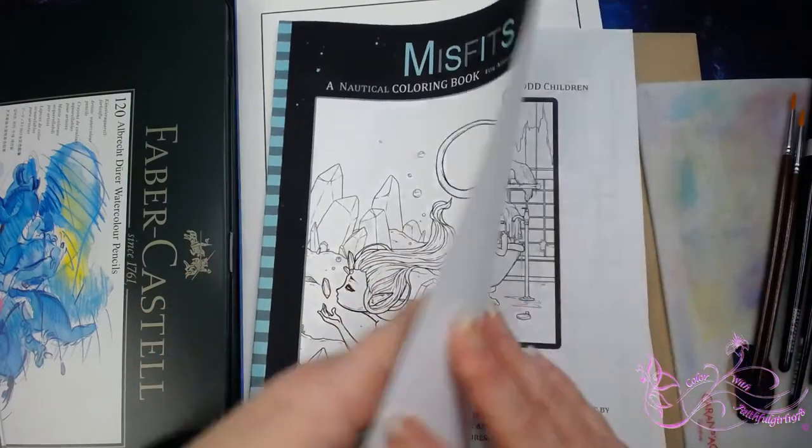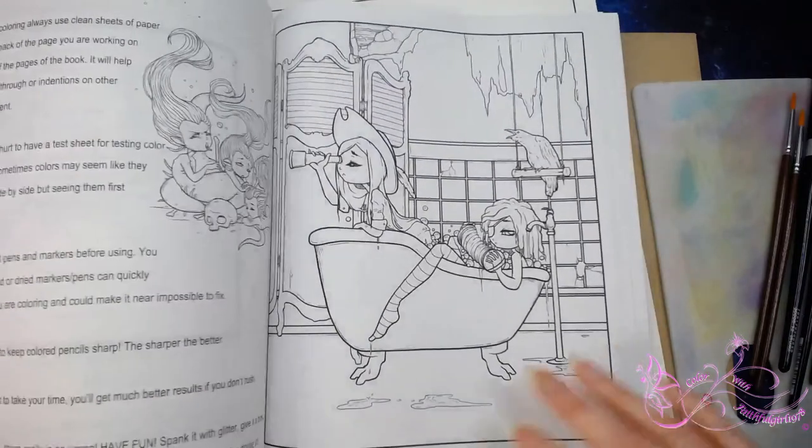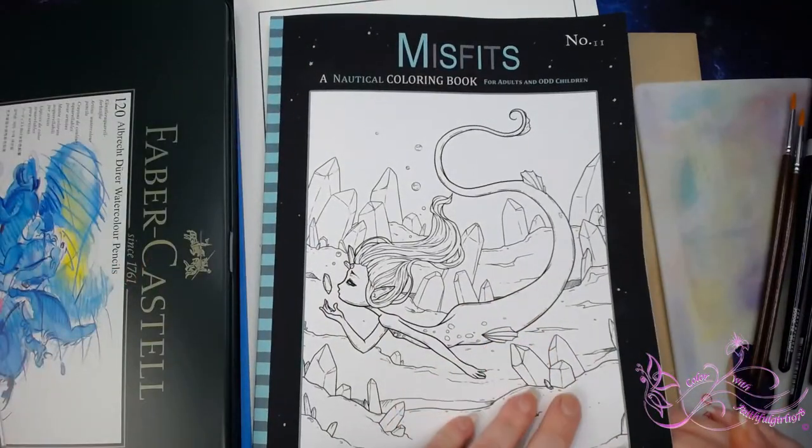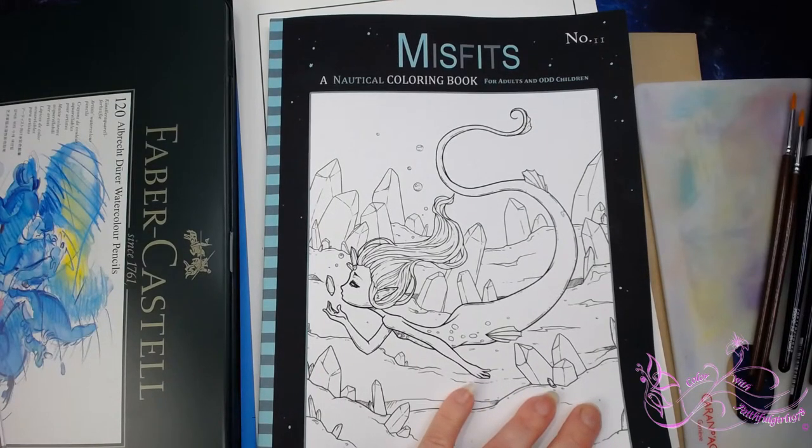I'll do a quick flip of this book. Just a quick one. I'm not going to sit and hang on pages too long. It's called The Misfits, a Nautical Colouring Book for Adults and Odd Children. I'd fit in the odd children category, I would say.